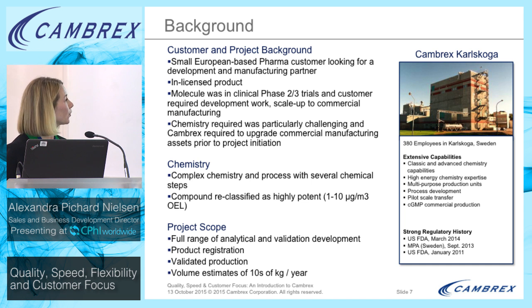Discussing the project scope and scope of work with our new client, it contained a full range of analytical and validation development, product registration, validated production, and a volume estimate of tens of kilos per year. And as you will see in the coming slide, this was a bit of a challenge for us because the volumes were dropping by 50% compared to the originator.